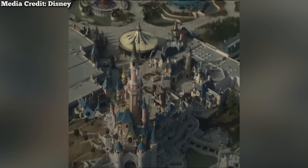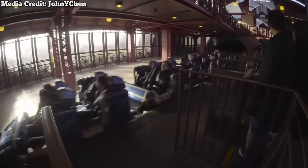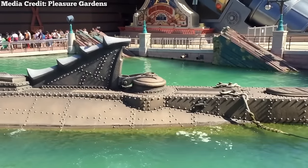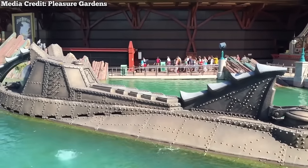Disneyland Paris is considered one of the most gorgeous and engaging theme parks in the world. Like Tokyo DisneySea, this park offers dreamlike themed lands and attractions to heighten your sense of wonder. In addition to its dark rides and roller coasters, Disneyland Paris also offers a few walkthrough attractions. Perhaps the most impressive is the Mysteries of the Nautilus.